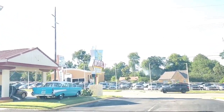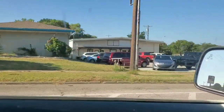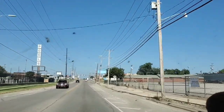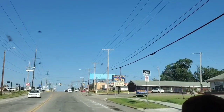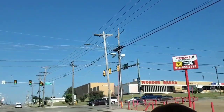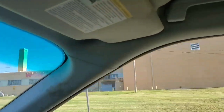Desert Hills, that's what it's called, the Desert Hills Motel. Cable, phone, Wi-Fi, they got it all. Stay here at the Western Inn. Wonder Bread. Ooh, is it a Wonder Bread Bakery? That place just says yuck on it. Super 11. That's where you used to get $11 rooms. Look at the pool. The pool looks wonderful. It's got nice greenery on it. Wonder Bread. Hostess with the mostest. Is this where they make Twinkies, missus? I guess so. Maybe so.